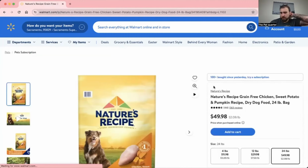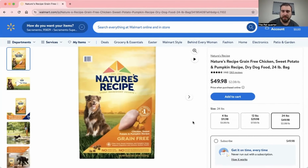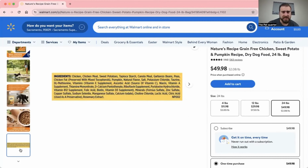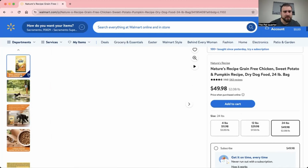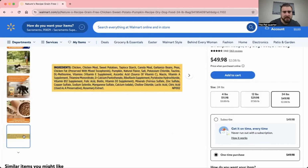Let's look at Nature's Recipe, shall we? Nature's Recipe, grain-free. Again, chicken, potato and pumpkin. I like pumpkin in dog food. It has pretty good nutritional value. The ingredients are chicken and chicken meal, okay, sweet potatoes, okay, tapioca starch, okay, canola meal, not a fan, garbanzo beans, okay, peas, okay, chicken fat, okay, pumpkin, yes. So big pumpkin on the front, right? So on the front we have chicken, sweet potato, and pumpkin. Yet the pumpkin is the ninth ingredient in the bag.